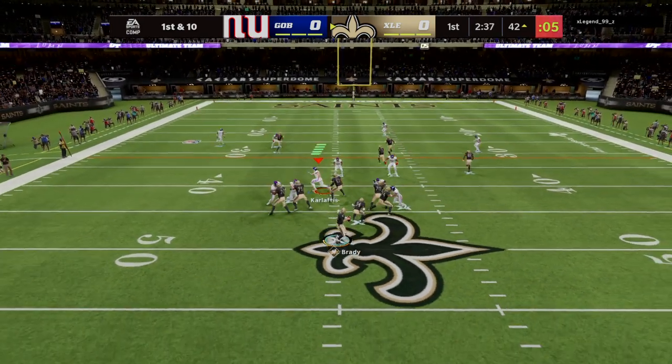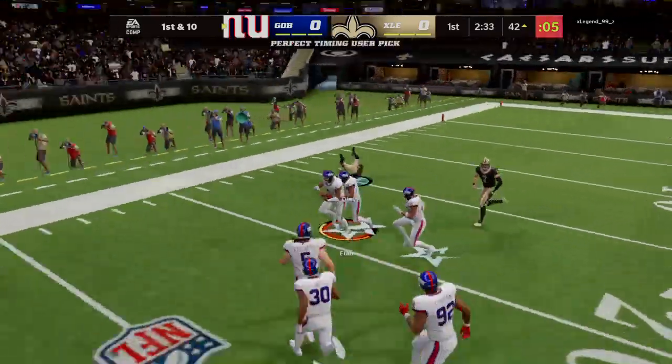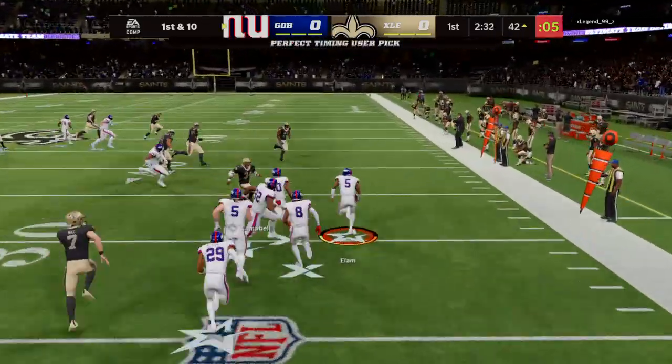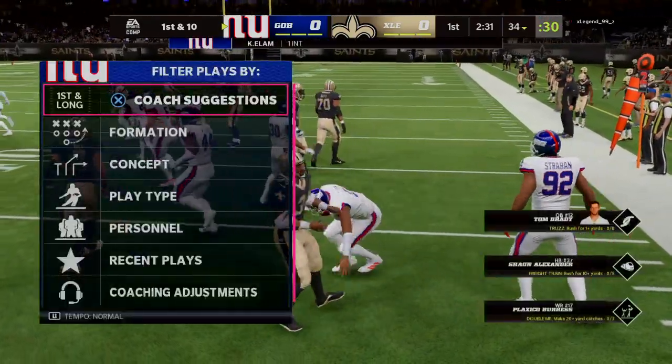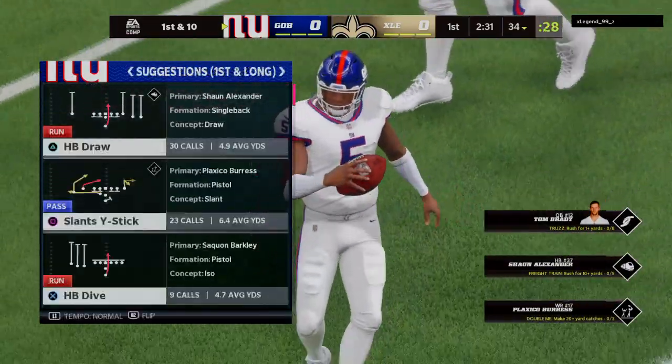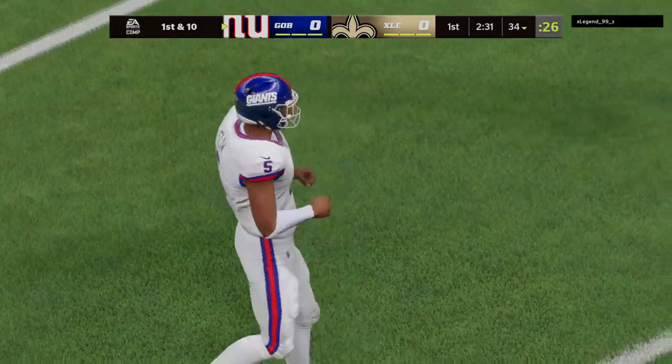On 1st and 10, here's Brady. Into heavy traffic, and it's intercepted. Picked off at the 19. And the Giants are going to take possession of the football as they force the turnover on the opening drive.